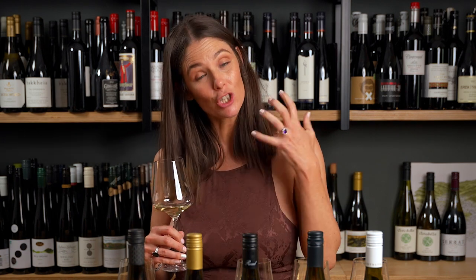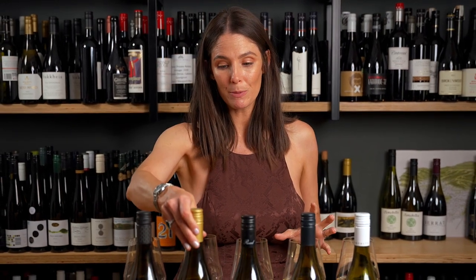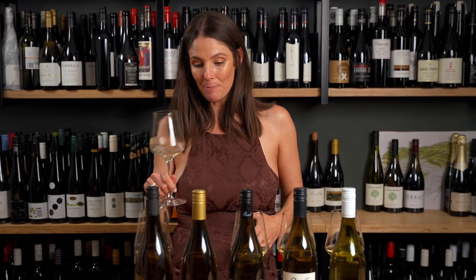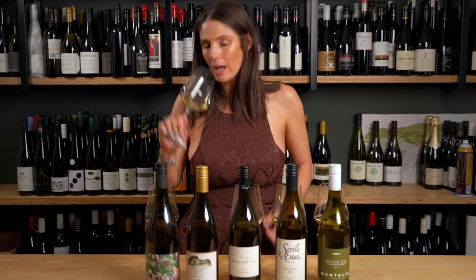So, hand-picked, hard pressing to extract those beautiful phenolics that shape this wine, and it really does define how the wine feels in the mouth. Fermented and matured in French oak barrels, 30% new, a combination of small and large format oak, up to sort of 1500 litres. I love this wine.